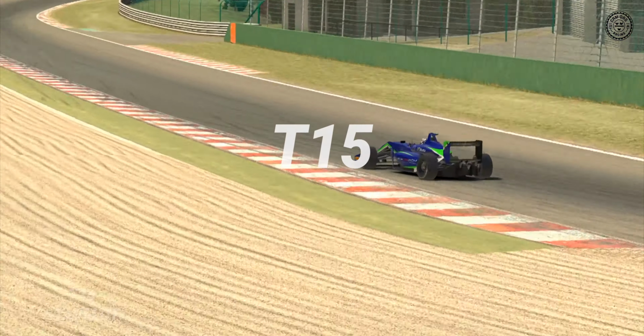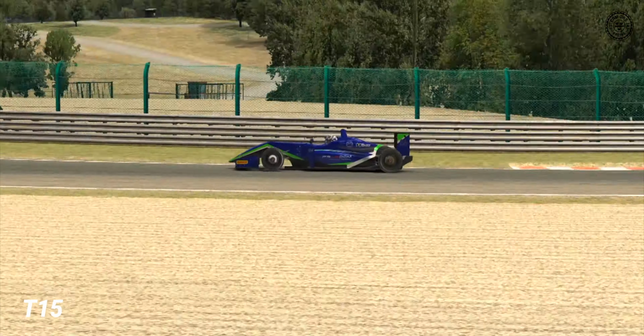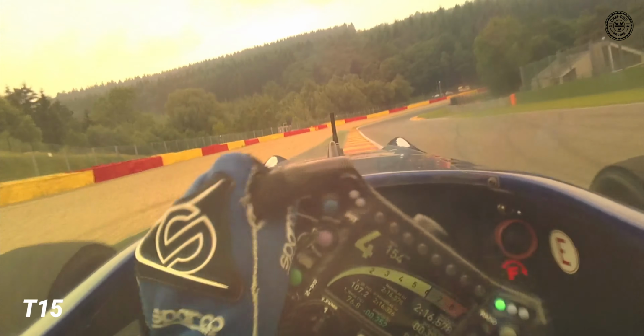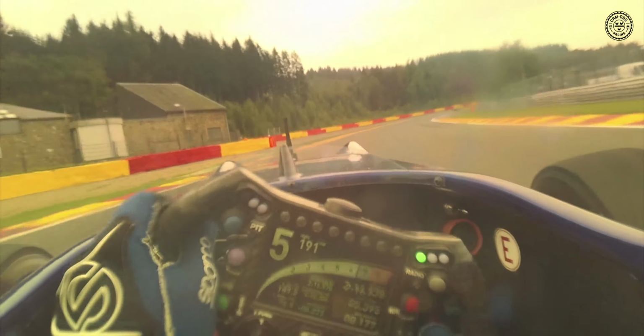Turn 16 is easy flat for us, but it becomes very important in the wet, because if it's really wet, you probably won't be able to do it flat, and then it becomes the important corner that leads onto the long straight.